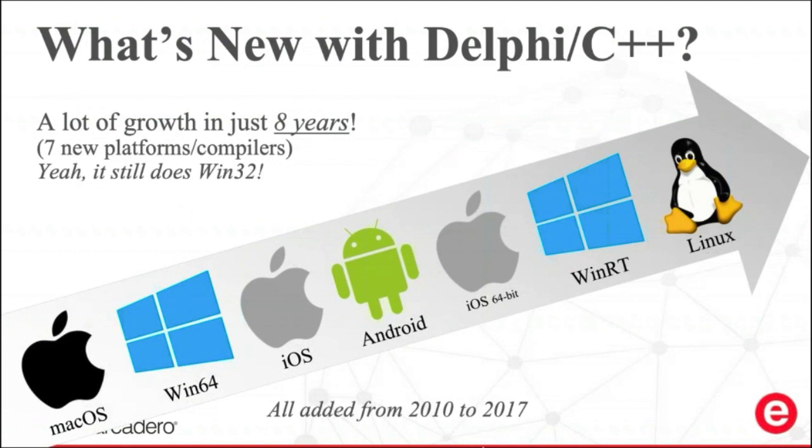Yeah, if you look at this picture, as users, we see the gradual growth year to year. But whenever I step back and look at this picture and really think about the platforms that we can now support in products inside RAD Studio, and the expansion of this through macOS and Win64, iOS, Android, iOS 64-bit, through Windows RT and Linux. That's all happened in the space of the last 7 or 8 years. So Delphi as a product is not the same product as it was 10 years ago.